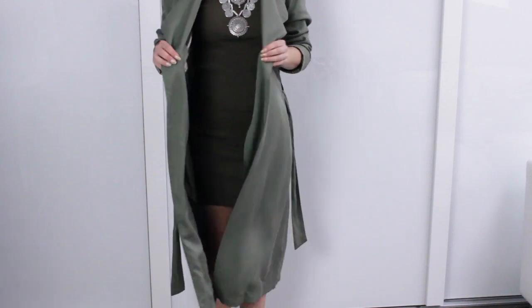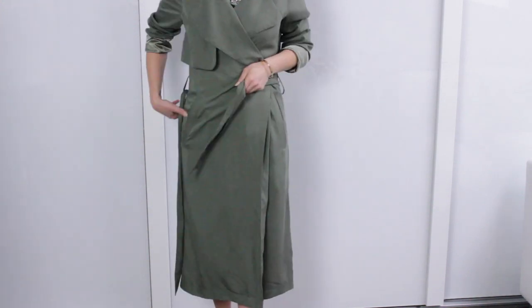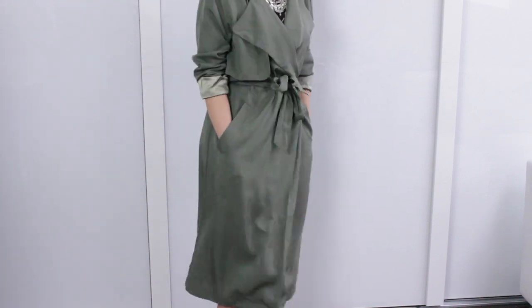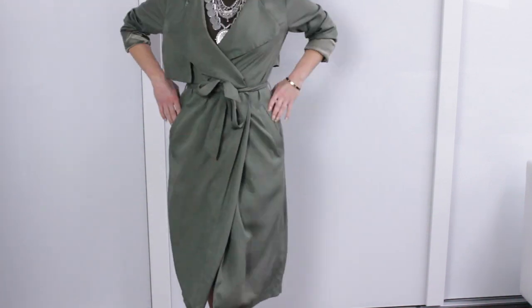I really like the coat itself. I really love the fit. I love the color. And here's the thing, the fabric is kind of like a silky fabric, but it's not silk. It has this silky bit inside, but it's really soft. And it is a duster coat, so it's a really thin coat.